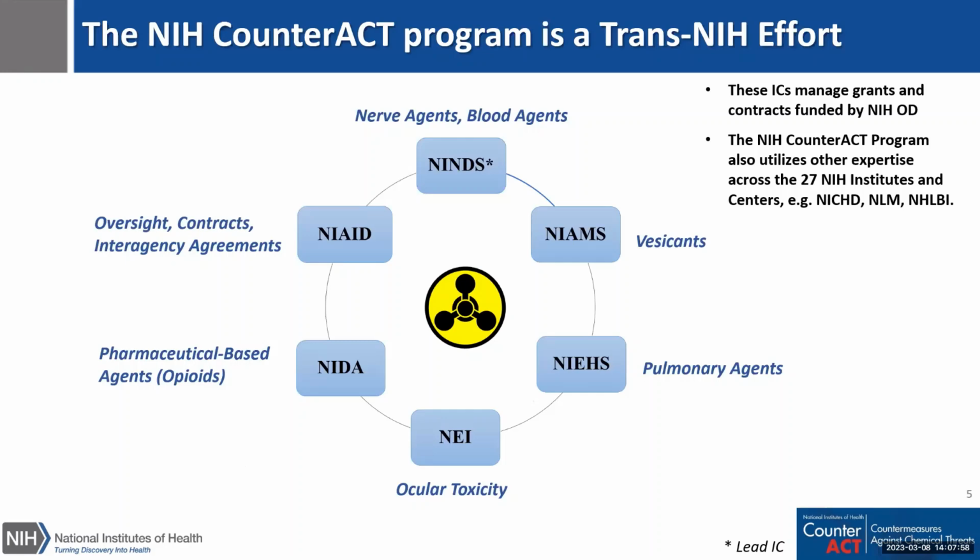As you can imagine, with so many possibilities of threat agents, CounterACT is a trans-NIH effort. Grants are managed across NIH at these ICs based on subject matter expertise, but we also work collaboratively to leverage the experience available at other NIH institutes as needed.